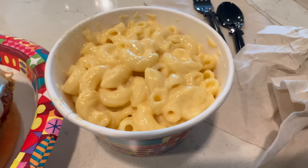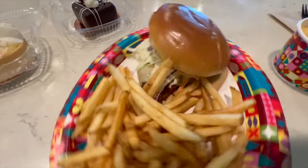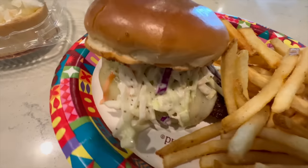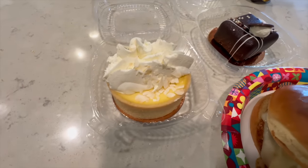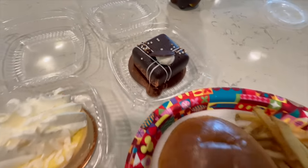This is how the mac and cheese looked. Not very pretty and not very bright, but it might taste good. We'll see. Here are the fries. They look nice and crispy, buttery, flaky. And there's the chicken sandwich. It looks messy, but beautiful. It's a beautiful disaster, just like Kelly Clarkson's song. And these are the desserts that I chose. I didn't know what they were when I got them, but we're about to find out what they are together. Let's feast! I'm so hungry.